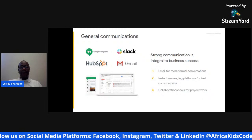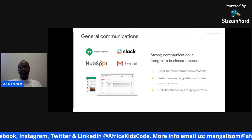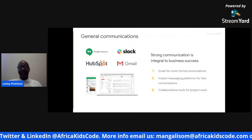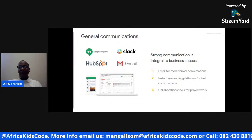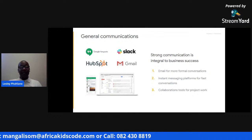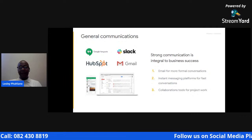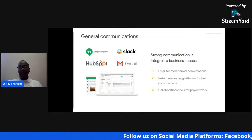Emails are particularly useful for business communication. Group mail allows you to send a single mail to a large number of recipients. Unlike instant messaging or instant chat, responses from emails can take longer and messages may get lost in the spam.